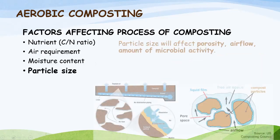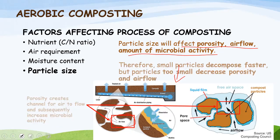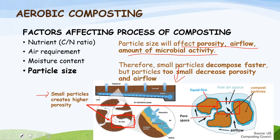And then the next factor is the particle size. Particle size will affect the porosity, airflow, and the amount of microbial activity. As you can see in this figure, the porosity actually creates airflow. When it is very porous, it creates channels for air to flow inside, and subsequently increases the microbial activity.